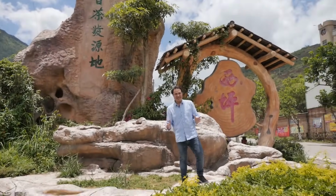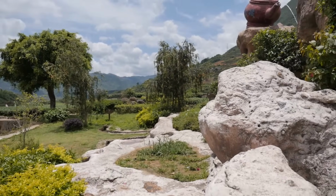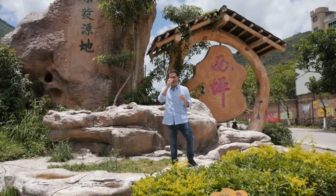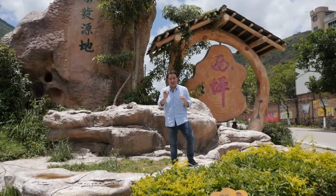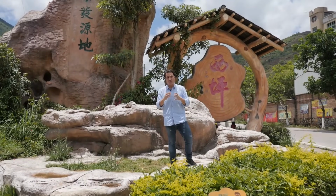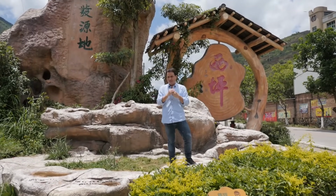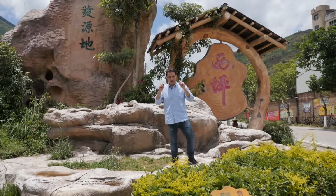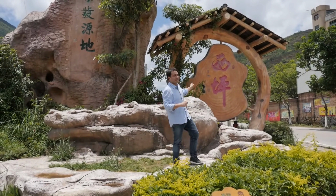Welcome to Anxi County. Anxi County is where you really need to find your Tie Guan Yin, and there's lots of different mountainous areas in Anxi County. Currently, we purchase our Iron Goddess, our Tie Guan Yin, from Ganda, which is a very famous mountainous area in Anxi County. But really today what I want to explore is Shiping.